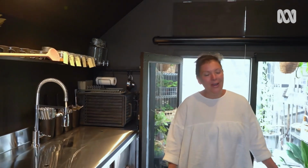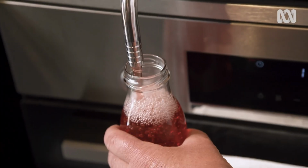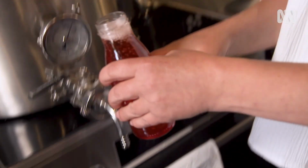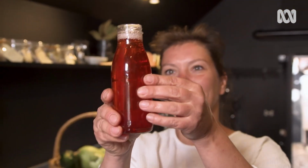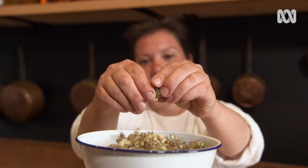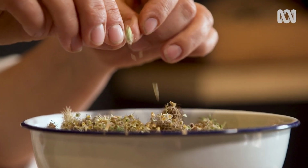This is my studio, and like everything else on this property, it has to be multifunctional. So it's the space where I make my syrups and preserves. It's where I run my garden design workshops. It's where I tinker. It's where I have some quiet time escaping from my kids. And it's basically where all the creative stuff happens.